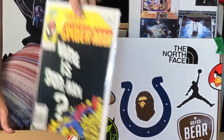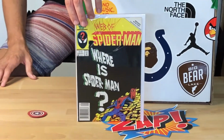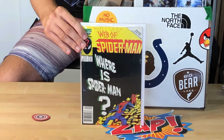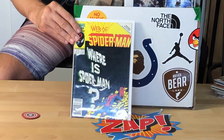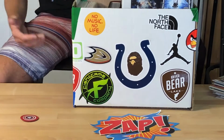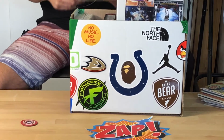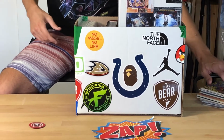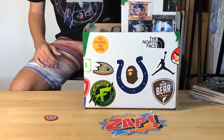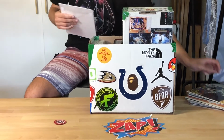Here's 18. 18, I guess, is important because it's the first appearance of Eddie Brock, who becomes Venom. If you know that's true, let me know in the comments, or if I got that wrong, also let me know in the comments. But I'm pretty sure that's the first issue of Eddie Brock. So now that goes 17 to 18.